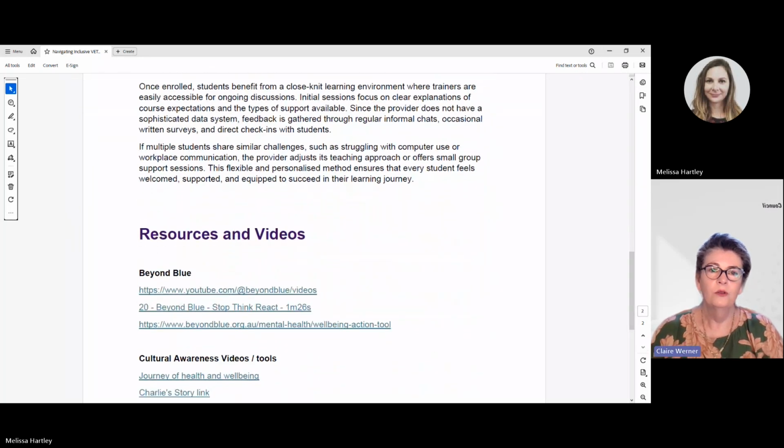So once enrolled, students have got this close-knit learning environment where the trainers are easily accessible. There's ongoing discussions. Again, initial sessions focus on clear explanations of what the expectations are and the types of support that might be available. Feedback data as they go is gathered through regular informal chats. There might be an occasional survey and direct check-ins with the students.